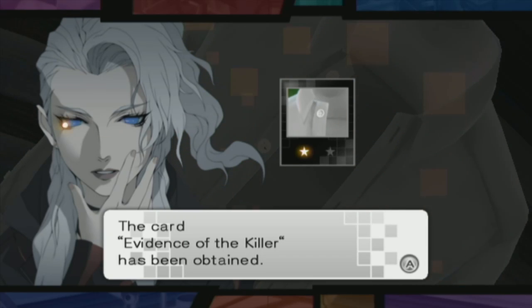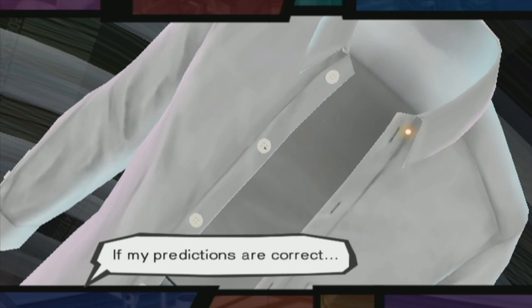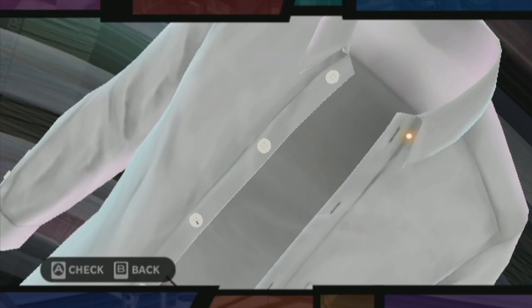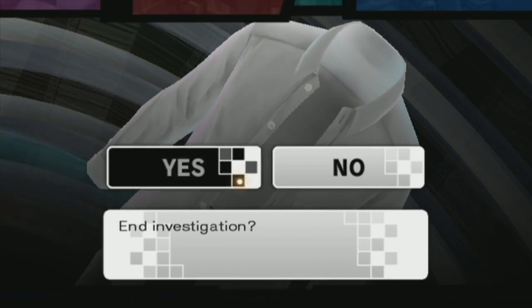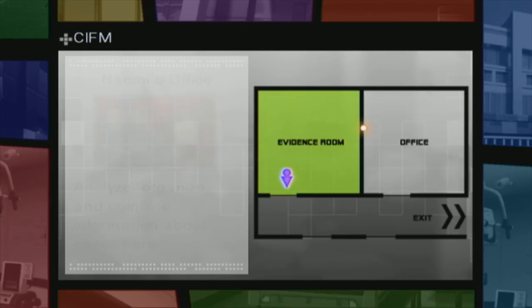The card, evidence of the killer, has been obtained. Buttoning up a shirt with gloves on is no easy task. If my predictions are correct... Let's get that analyzed. Are we gonna find some fingerprints? Well, if we find some fingerprints, that killer is so screwed.